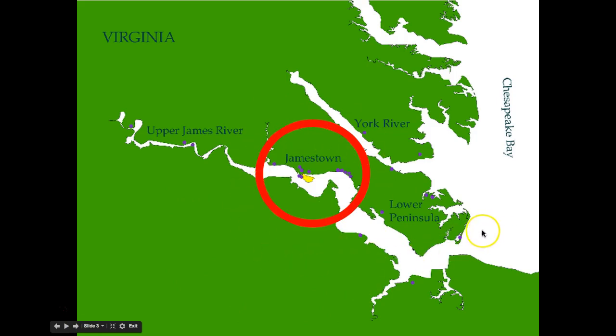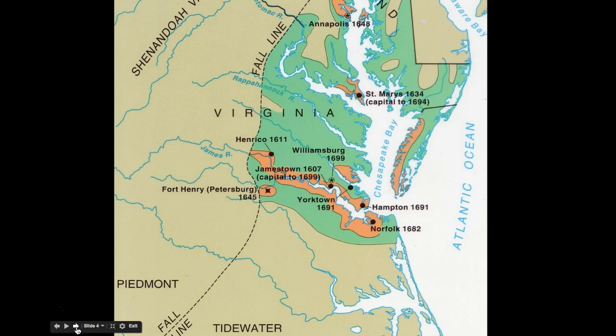And I wanted to show you this map because it shows you how far up the James River they settled. They didn't settle right on the coast. This was partially because they were worried about the Spanish attacking, and they wanted to create an environment where they could see the Spanish Navy if they did attack them. Unfortunately, there are going to be quite a few disadvantages to being located this far up the James River as well. So on this map, you can see where the settlements begin to happen. This is Jamestown, and then gradually it begins to grow from there.